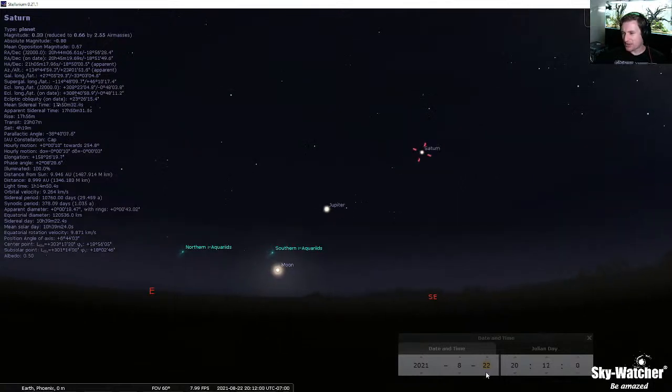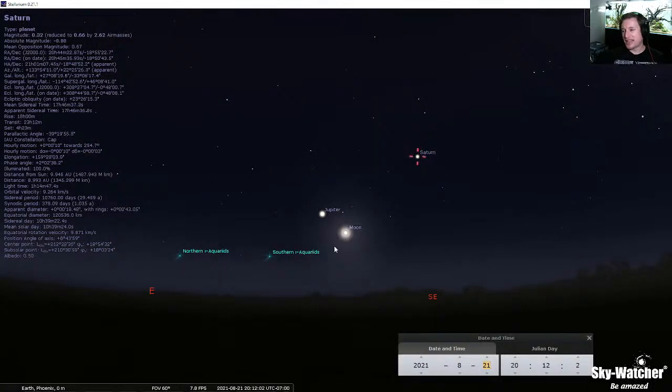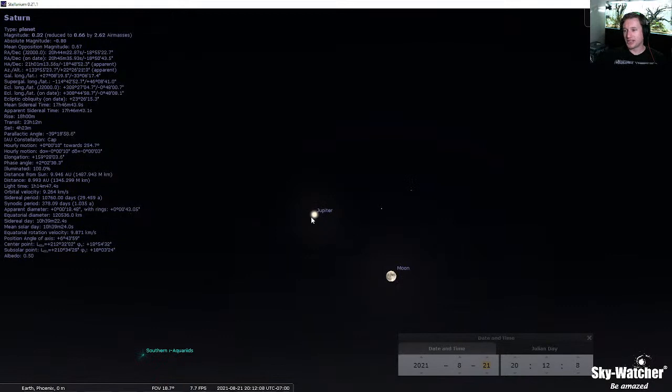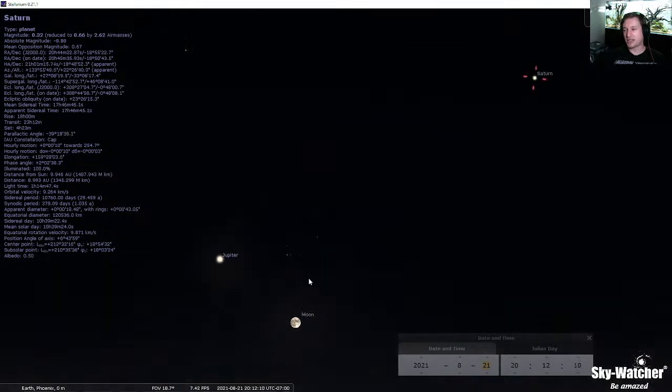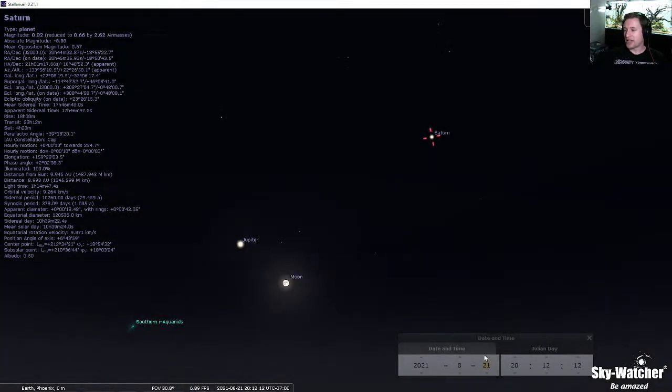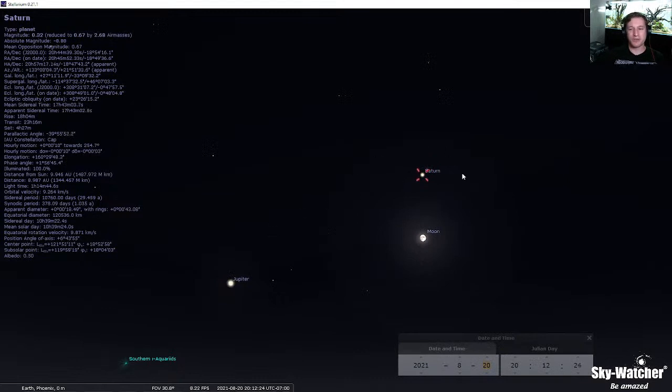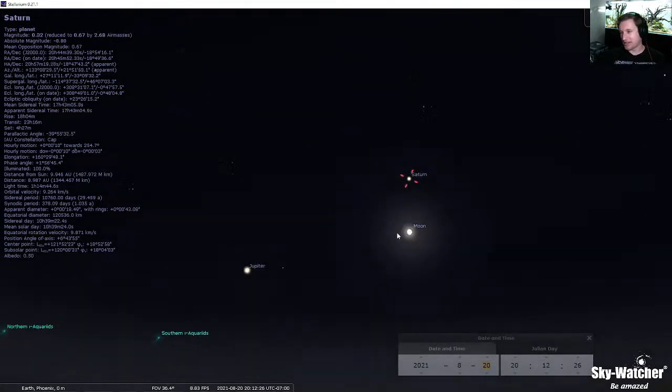Now, again, when it comes to conjunctions, not super close, but on the 21st, you've got a very bright moon and Jupiter kind of hanging out near each other. And then, obviously, a few days before that, on the 20th, you've got Saturn and a very bright gibbous moon hanging out with each other out there. Not super close, but in the region. So, kind of something neat to see.